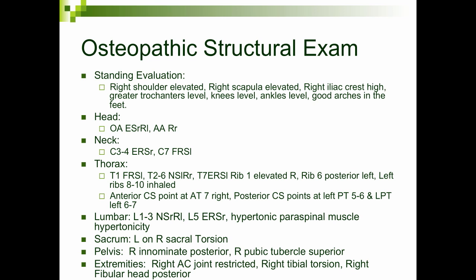So you see that his right shoulder is elevated, right scapula is elevated, right iliac crest is high, greater trochanters are high, knees are level, ankles are level, and he has good arches. Head OA is extended, side bent right, rotated left. AA is rotated right. He has some findings in his cervical spine. He also has some findings in his thoracic spine and in the ribs, in the lumbar spine, hypertonic paraspinal muscles, sacral diagnosis, and pelvic diagnosis.